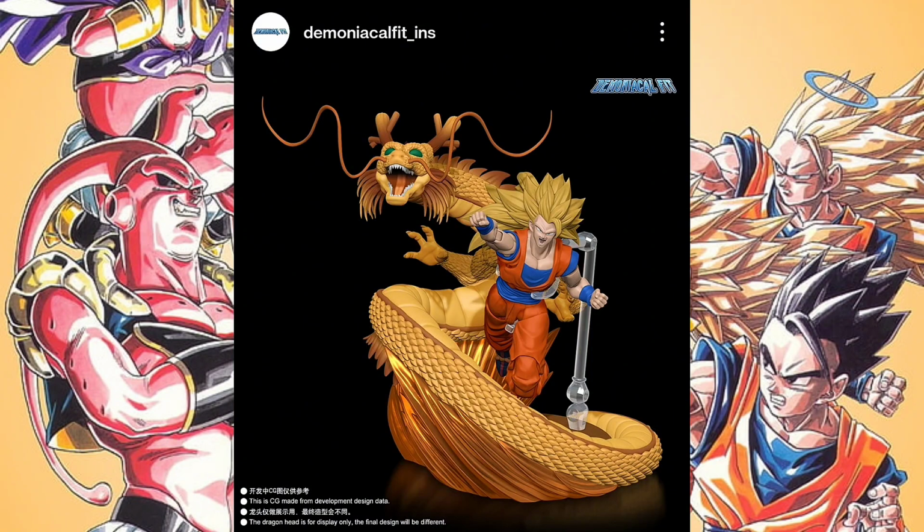Now we're gonna just do some quick theory crafting on when I think this could drop. Beast Deity is supposed to be doing a reissue of their Super Saiyan 3s. It's supposed to come out this quarter, actually. I thought it was gonna come out this month, but shipments have been slow. So maybe, and I don't think this is likely, it could possibly be when those Beast Deity Super Saiyan 3s drop. Or check this out.